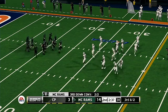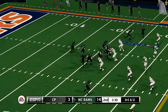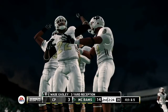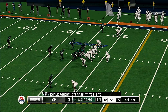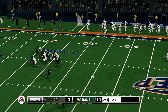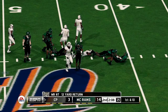Third and 12 coming up on this one. Ball on the 23-yard line. Gets it out to his receiver in a hurry. And he's taken down around the 26-yard line. Sellers is waiting for the snap. Tackle at the 45.